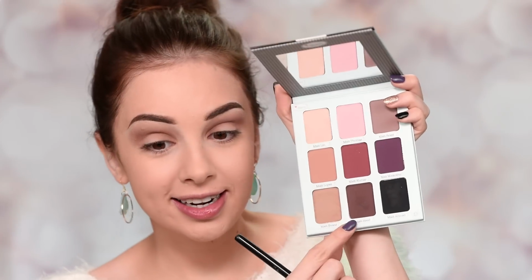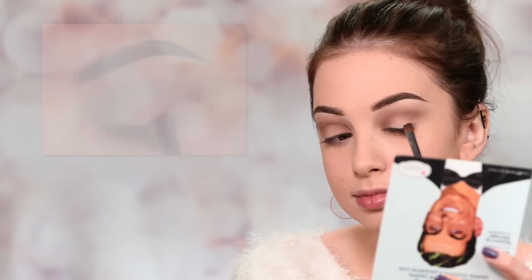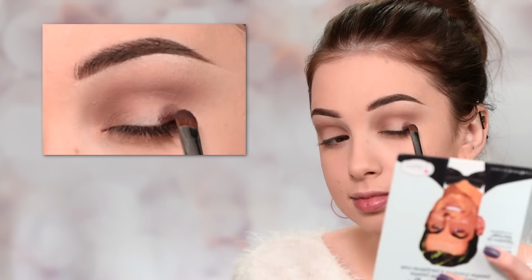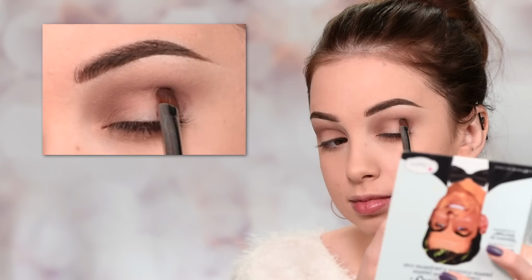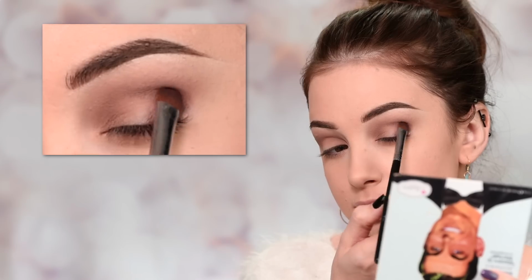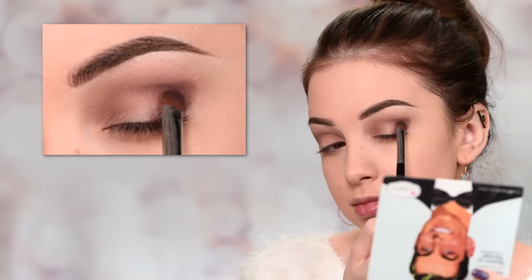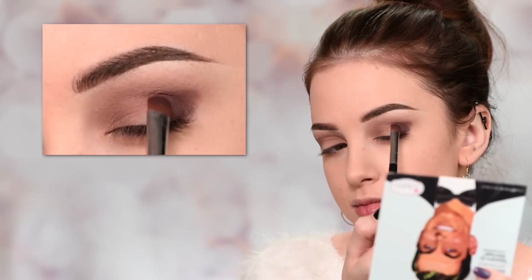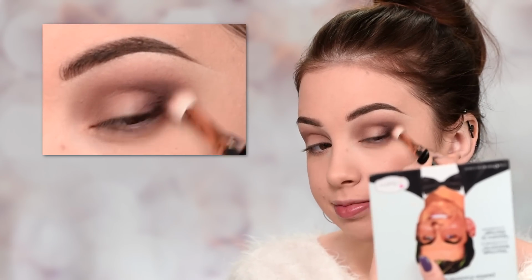So now I'm taking this dark brown shade. I'm using the Sigma E57, and this is going in the outer third of my eye, trying to keep that eyeshadow just in that outer third area without bringing it in the center of my eyelids, because we're going to apply something really fun in there in a while, so I want to leave a gap in the center of my eyelids. Going back to that Morphe R36, taking that first eyeshadow that I used, and I'm blending out that darker color in the outer corner that I just applied.